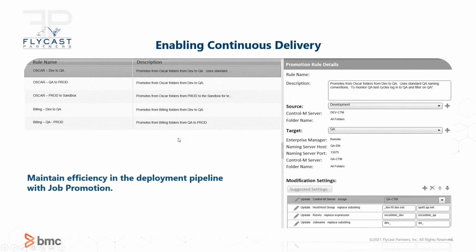Another nice feature with ControlM is the ability to enable continuous delivery. You're able to define deployment pipelines, and this is where an application or a service goes from dev to QA, from QA to prod. And so you're able to define that pipeline. Today, a lot of organizations that create jobs on whatever tools go through a dev process, and then they have to repoint everything they've created to their QA environment, so now they can go through the QA process with it.